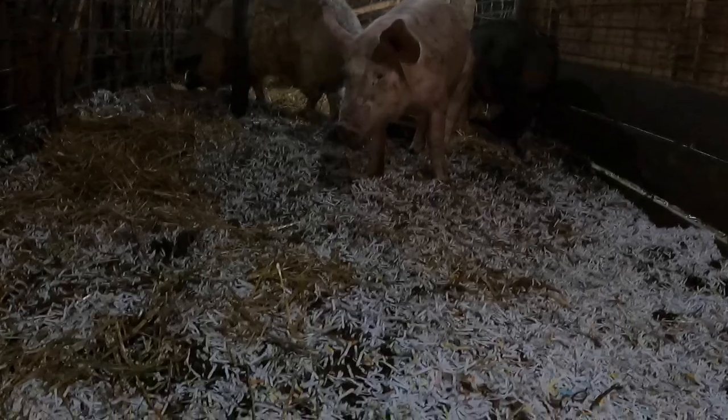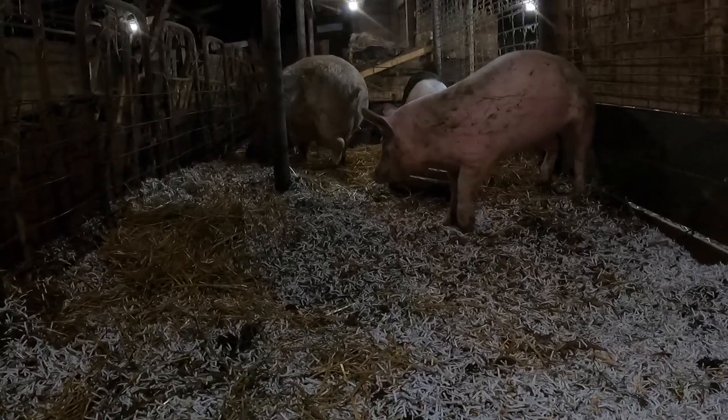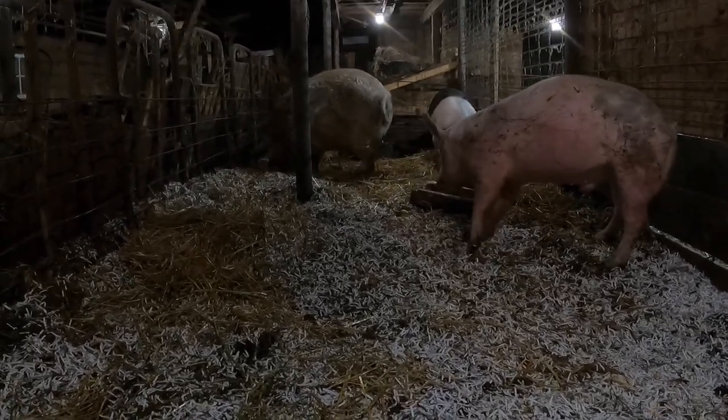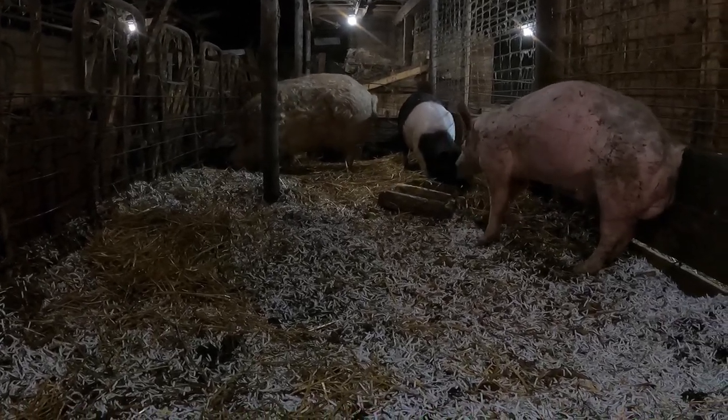The way that the pigs are getting this stuff mixed in, we could almost put another bag in. We'll see what it looks like in the morning, how they got it all mixed in with the straw, and maybe we'll add some more bedding for them in the morning. Another bag of this paper.